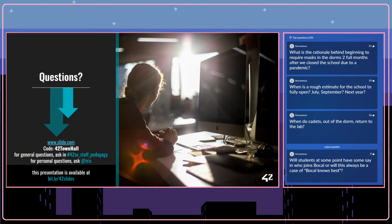What is the rationale behind beginning to require masks in the dorms two full months after we closed the school due to a pandemic? When we closed the school due to the pandemic, we closed the lab, and obviously guidelines at the state, local, and federal level have been shifting and changing since the shutdown. Now that we know a little bit more and the state and local government is providing more guidance, they are indicating that as we reopen the economy, so to speak, and reopen institutions, folks should be strongly encouraged to wear masks in public spaces, and that's why we're making that a requirement. If we're going to resume operations, then we have to abide by these regulations.